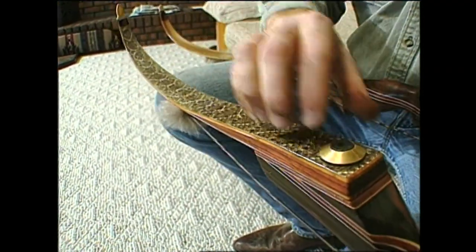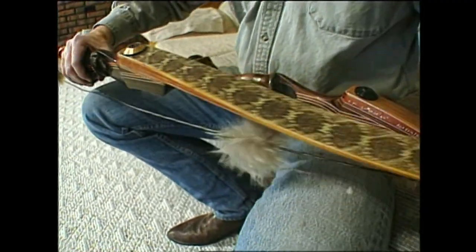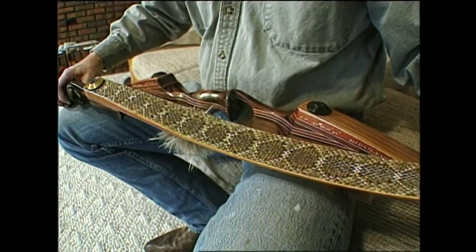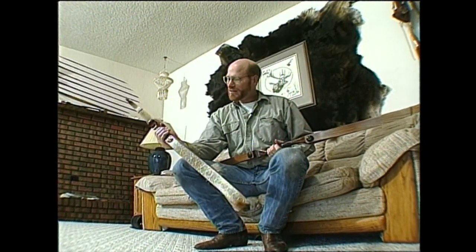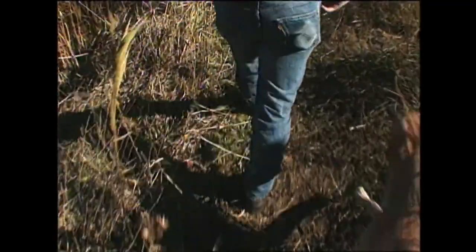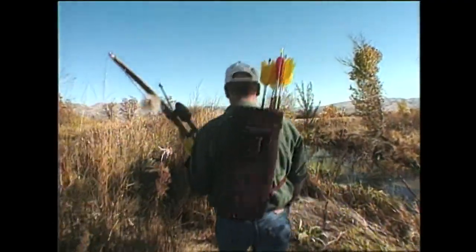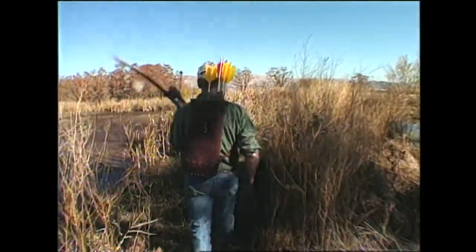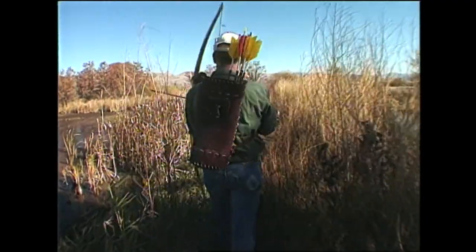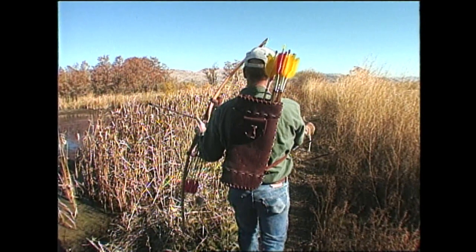Nick estimates he invests about 40 hours into crafting each of his bows. But for this bow hunter, it is time well spent. Because when hunting season rolls around each fall, you can bet one of these beauties will be his constant companion as he ranges through the mountains and deserts of Idaho. Things go back to simple elements. There's nothing here but some wood and a piece of string, and you get to make what you can make of it as far as recreation.